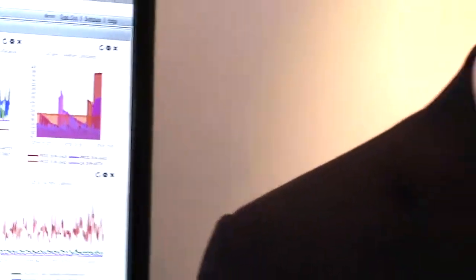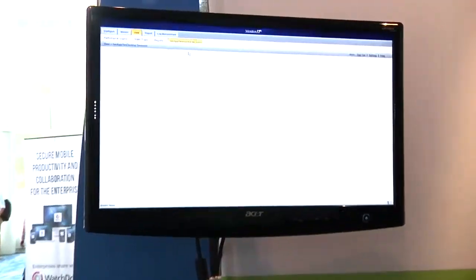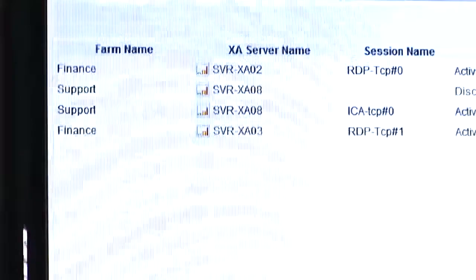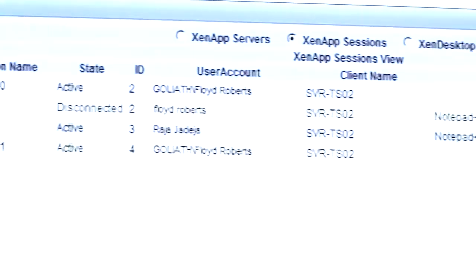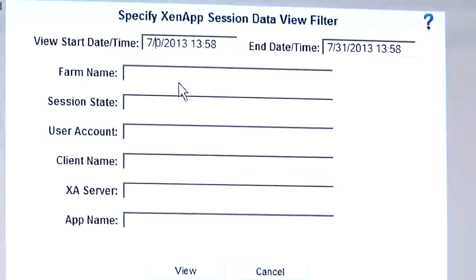And then we don't stop there. We actually go right into the actual XenApp and XenDesktop sessions themselves. And so we'll actually dig in to see what's going on in terms of performance there and bringing down all the different sessions that are occurring in that environment. So we'll bring up this information, not just in real time across all your farms, but historically too. So if I go back and actually pick up this information real quickly, going back to the beginning of the month, we'll see a lot more data showing up in here.